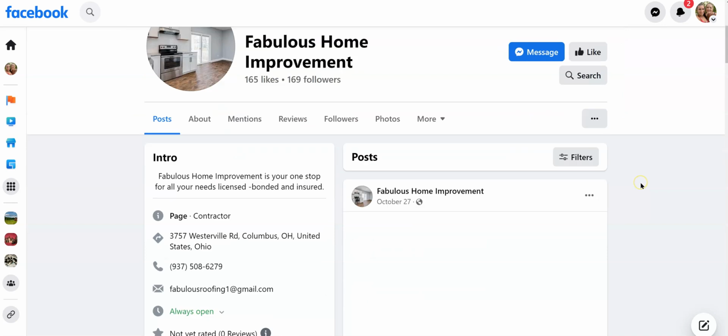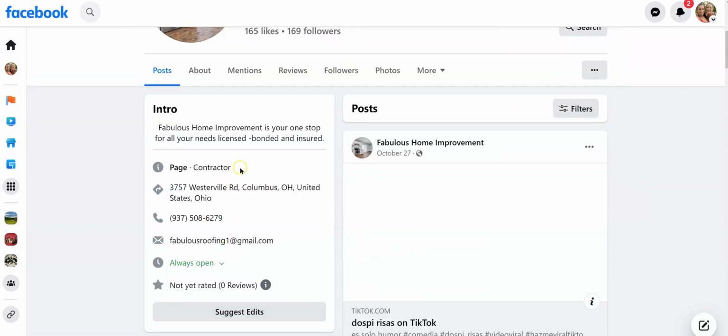While we're on your Facebook page, I just wanted to double check, make sure you've got all your info here. Always open, got your stuff here, no reviews. Try to get some reviews on this page. One thing it looks like you're missing is a website. A website is your main hub, so it's super important that you get one listed here as soon as possible on your Facebook page.